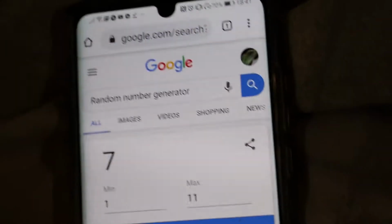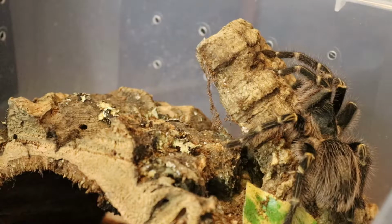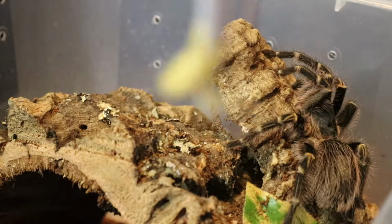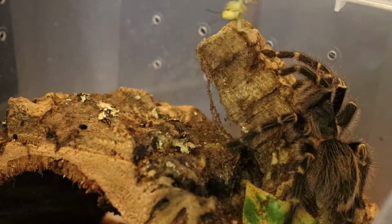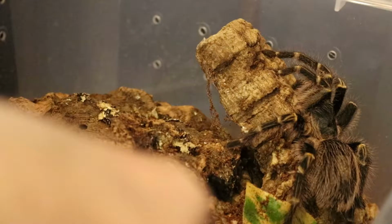Right, so what are we doing next? We have number 6. Here for number 6 we've got my Grammostola pulchra, but we'll try and feed her. She is a fully grown female, so she doesn't eat too often. I've not fed her in about 4 weeks, but we've got a fairly average sized grasshopper here, and we're going to try and feed her that. And it fell. So let's give this another go.